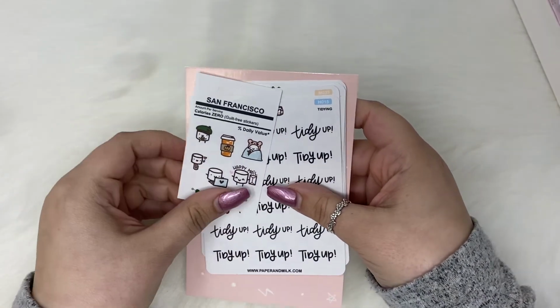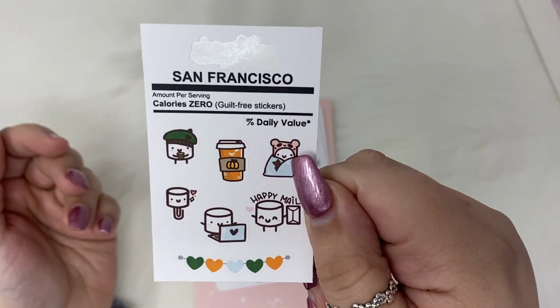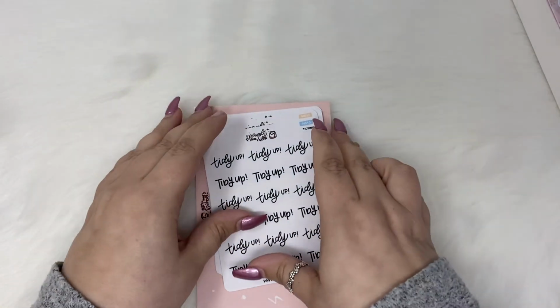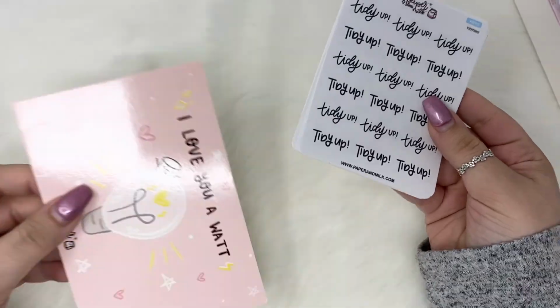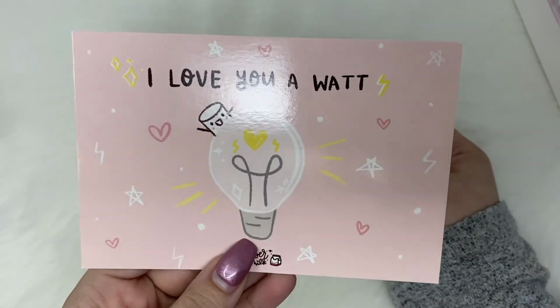Her little character's name is Maru. So here is what the freebie looks like. So cute. I cannot wait to use these stickers. I've been trying so hard not to use them. I think I only used one or two. So here is the journaling card. It says, I love you a lot.